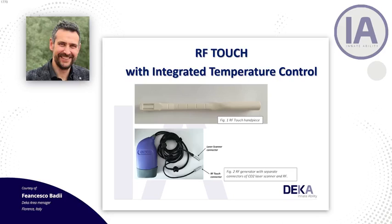Otherwise, the minimum is to get the laser plus the Mona Lisa scanner plus this box that ends with two black cables. One feeds the scanner, the other is instead for the RF probe. That, of course, can be purchased later on as well.